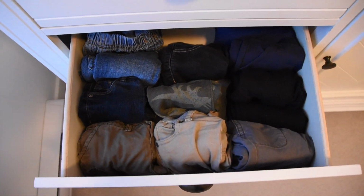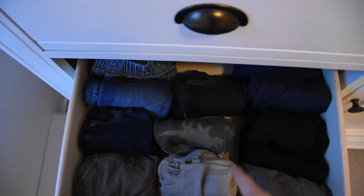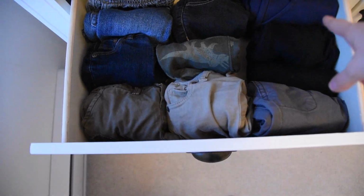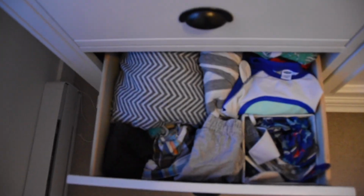These are his pants currently. How I've organized them is I've done jeans, and then changed to sweats, and these ones on the right hand side are larger. This is the only pair of sweats that fit, and these are the larger ones. So this drawer is kind of a mess.